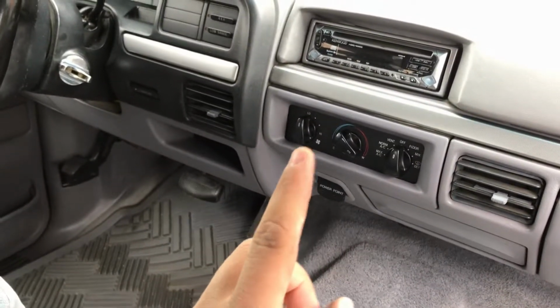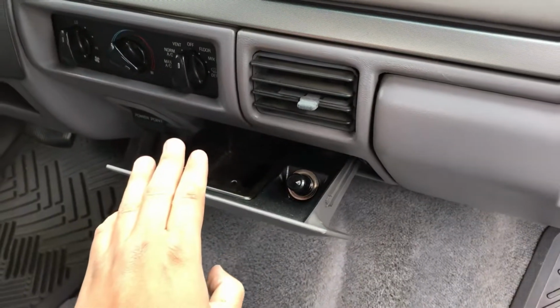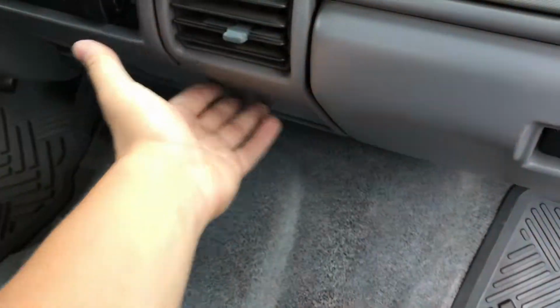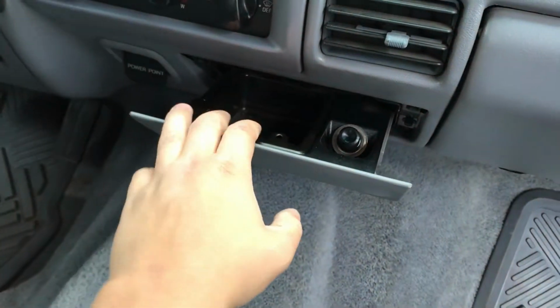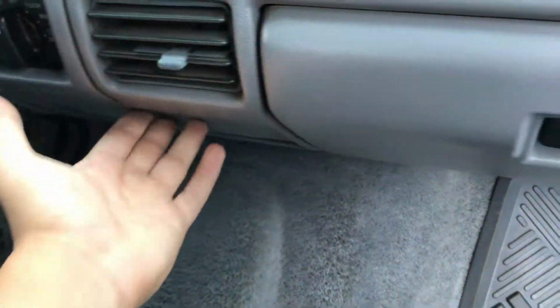So I'll probably change a couple of things, like down here there's a smoker, so I'm probably gonna take this out, maybe just put a panel there and maybe put some switches there, because I'm never actually gonna use this smokers thing, so might as well take it out and replace it.